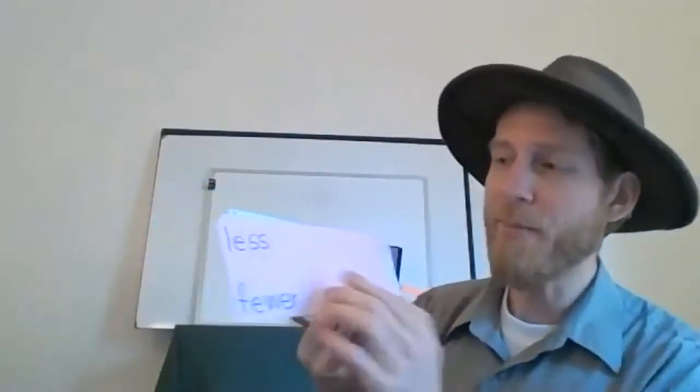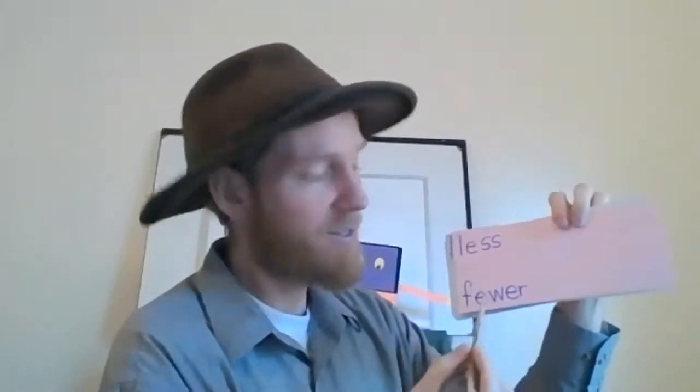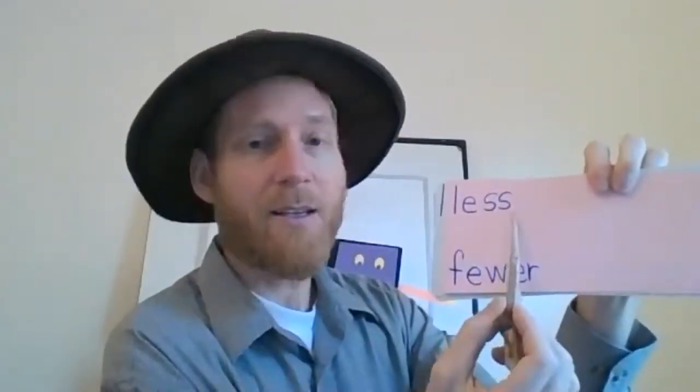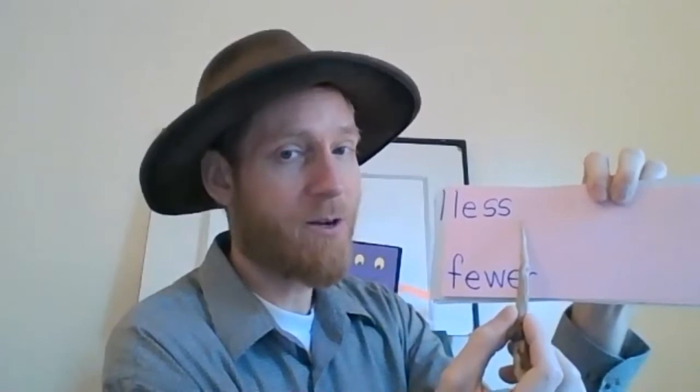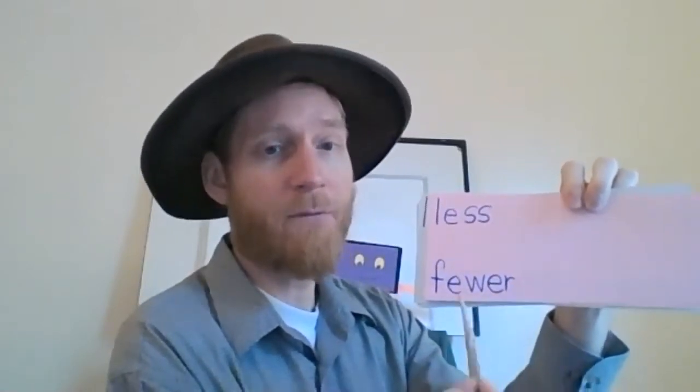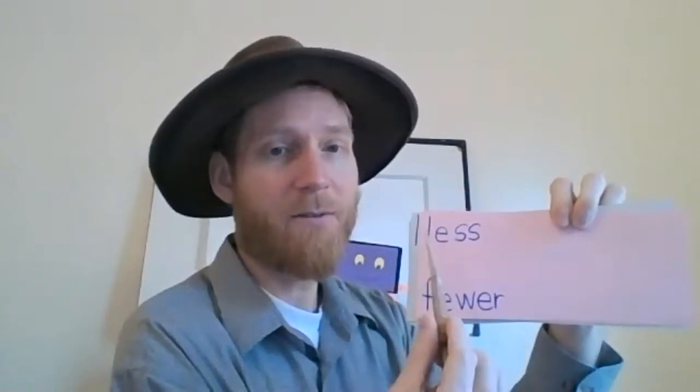Let's go over a few of these now. Do you remember how to do less and fewer? What does less mean? It cannot be counted, right? Well, not very easily. Fewer is counted: fewer pieces of candy, fewer crackers in the package than before, fewer rocks. Versus less, for things that cannot be counted, like less data. You're not really counting objects.